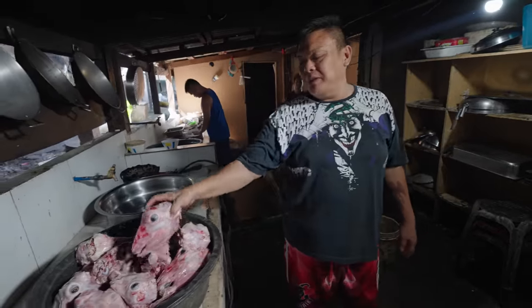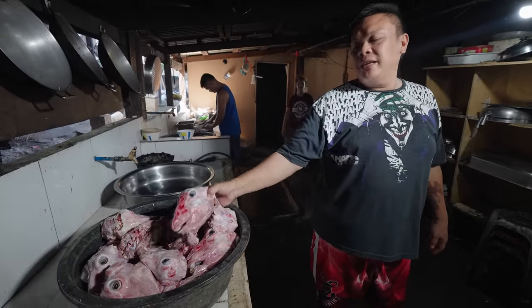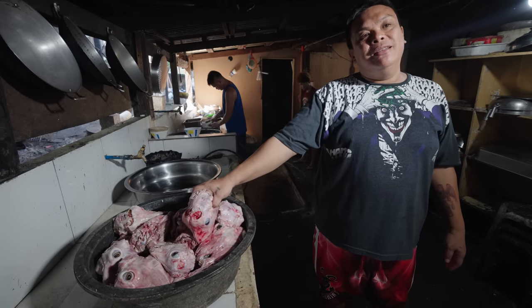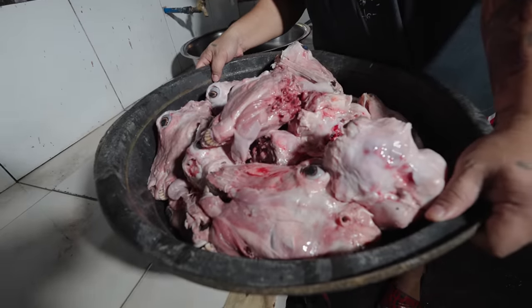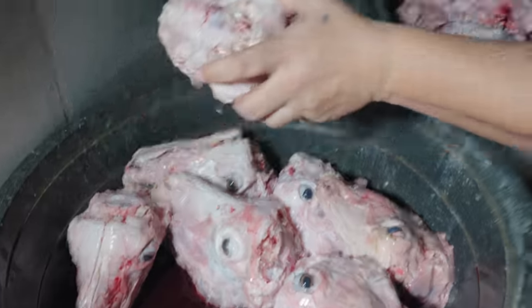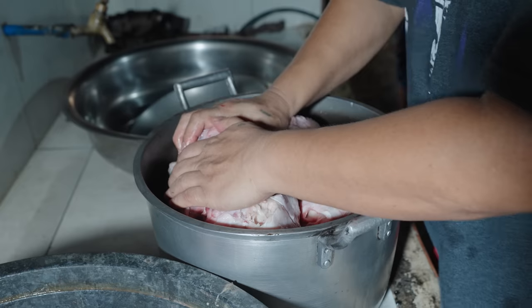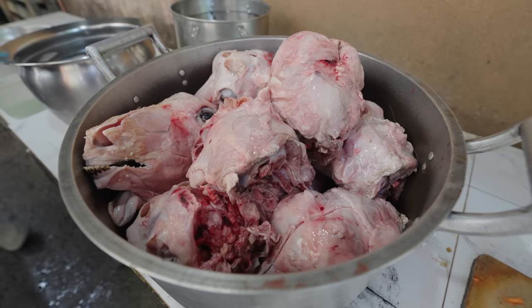This is our specialty. We'll sell this 80 pieces a day. 80 pesos. Wow. 80 heads a day. Well, get some spices later. Yes. We're gonna have goat action later. Goat action. Yeah, we're gonna eat brains, eyes, cheeks. Yes. Good luck to us. But yeah, I'm excited.